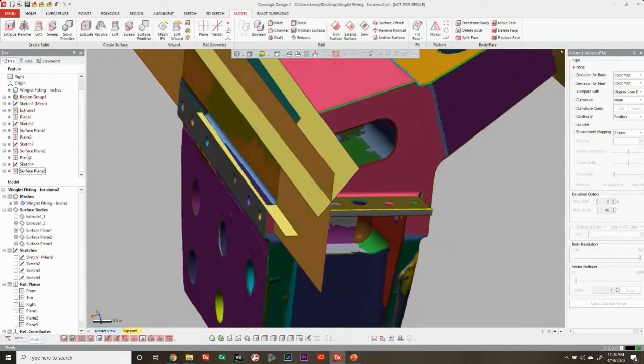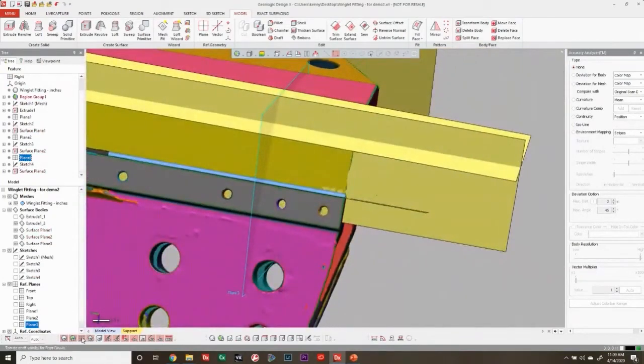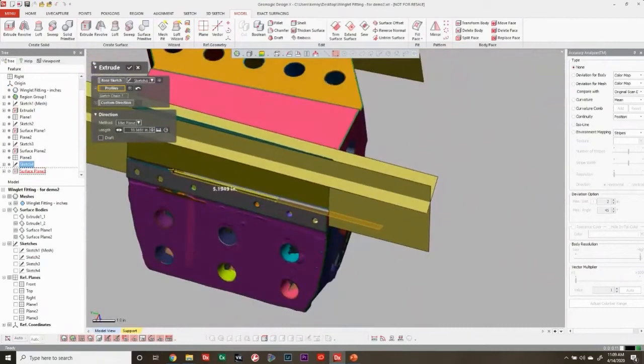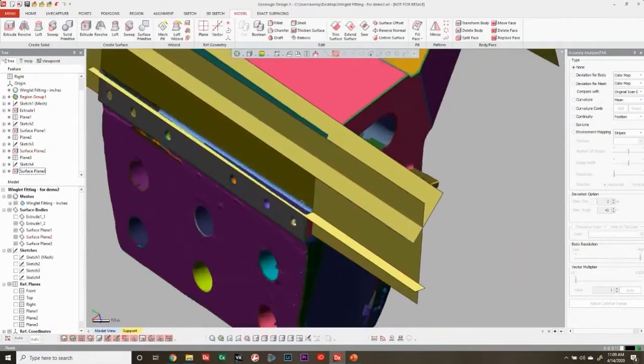But if you've noticed in your tree over here, it doesn't actually just place a plane in there that we can't edit. It gives us a plane that's normal to our region. Okay, and then it gives us an automatic sketch, and then it extrudes it. It gives us a surface extrude. So we can go and edit any of those. So for one, I can go into my surface extrude, pull that out, okay, and that fixes that, and I don't add any other features to my tree, which will save you some processing power down the road.